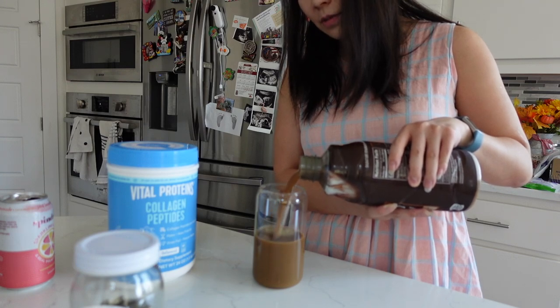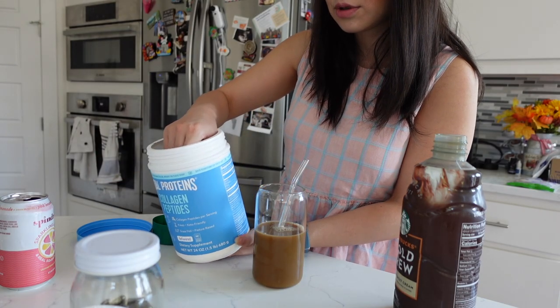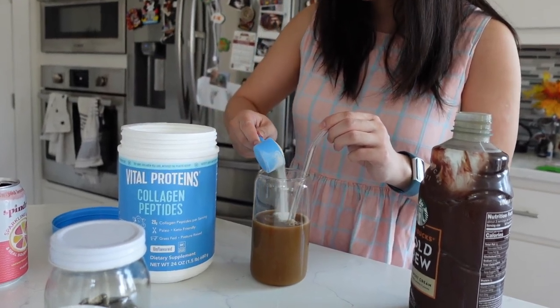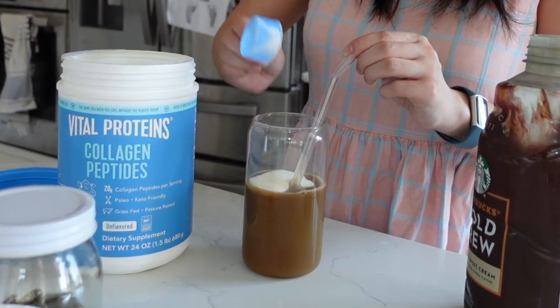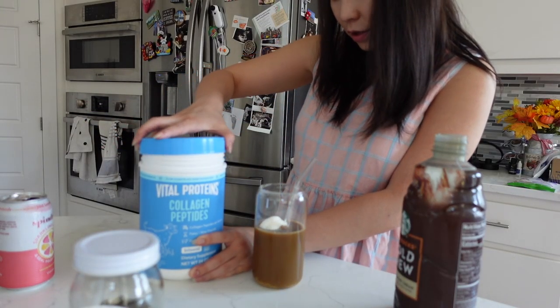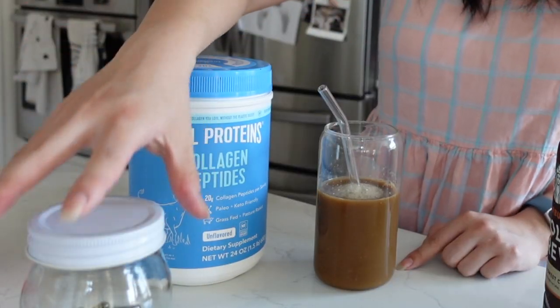I already drank a morning latte, and we get 2 scoops of the Vital Proteins collagen peptides. This is the best protein powder ever. Every serving is 18 grams of protein, and it also has a lot of collagen peptides. You get the unflavored ones, get the blue box.